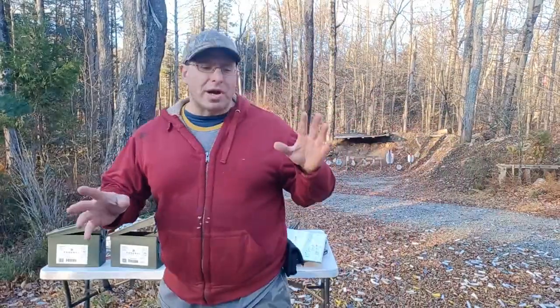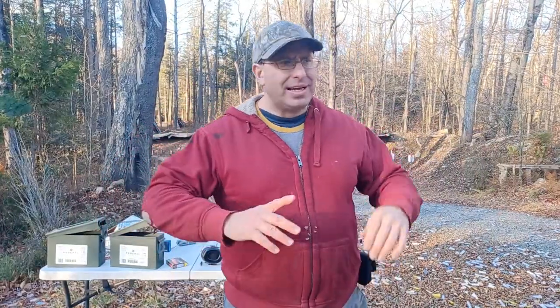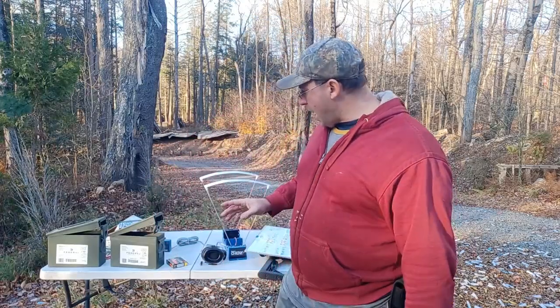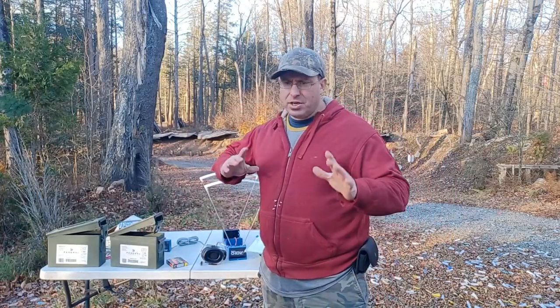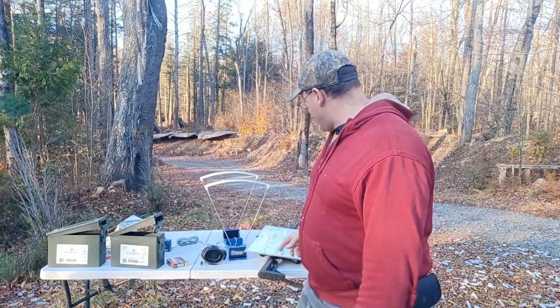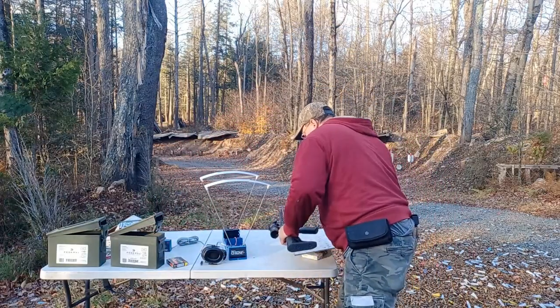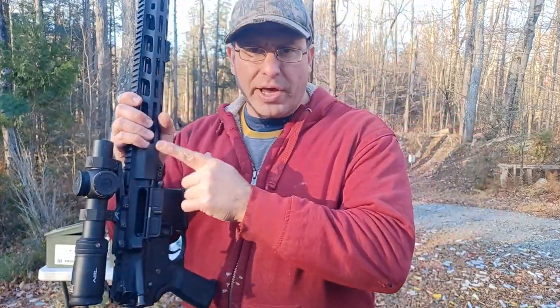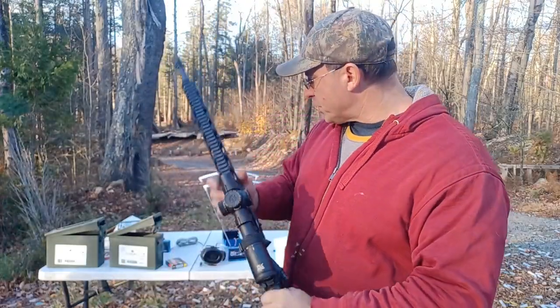Oh, I remembered what I wanted to add, and I have mentioned this at some point in a prior video. The real difference between 5.56 and 2.23 is not in the ammunition, okay? Because like I said, they both have the same pressure if you use the same method to pressure test them. The difference is not in the ammunition. It is in the chamber of the rifle, in the chamber of the barrel. That's where the difference is.